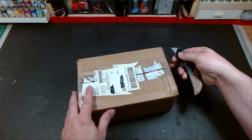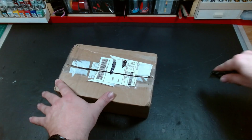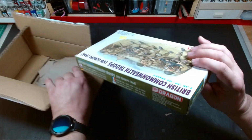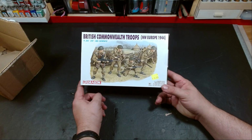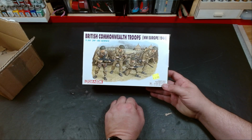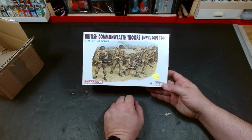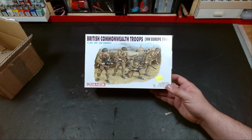All right, let's see what this is. Hopefully, it's what I think it is. And it is. So this is, I ordered this a while back. This is what I'm going to be building for the 80th anniversary D-Day group build. I'm going to be building these as Canadian soldiers. They wear very similar uniforms. And it seems like the Canadians are very underrepresented in movies and in history in general. So I'm going to be making these into Canadian troops landing on D-Day on Juno Beach. So I'll make an official announcement later, but yeah, that's what this kit is. So that'll be a diorama that'll be coming up.